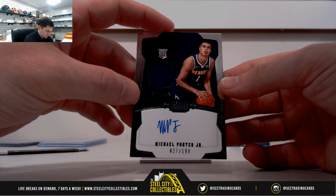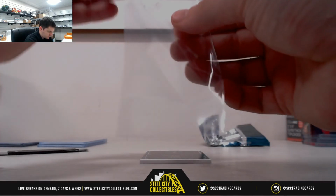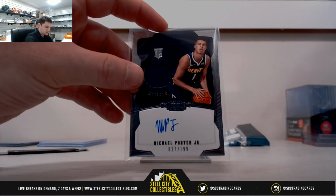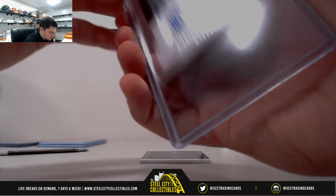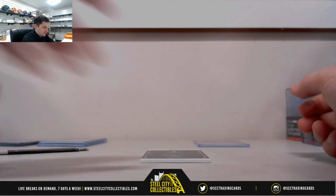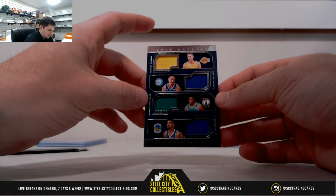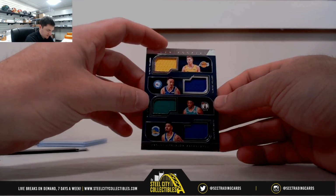Michael Porter Jr., 27 of 199. 7. Leo. Last hit. Moritz Wagner, Landry Schmidt, Robert Williams, and Jacob Evans.